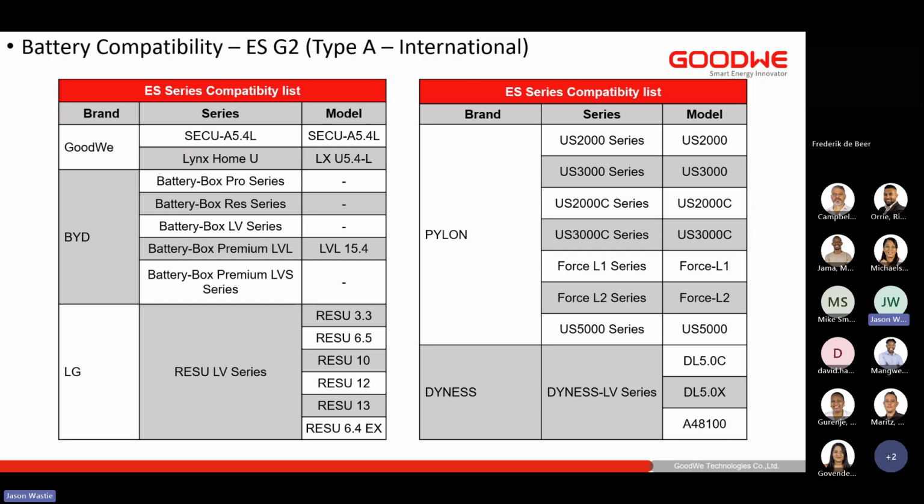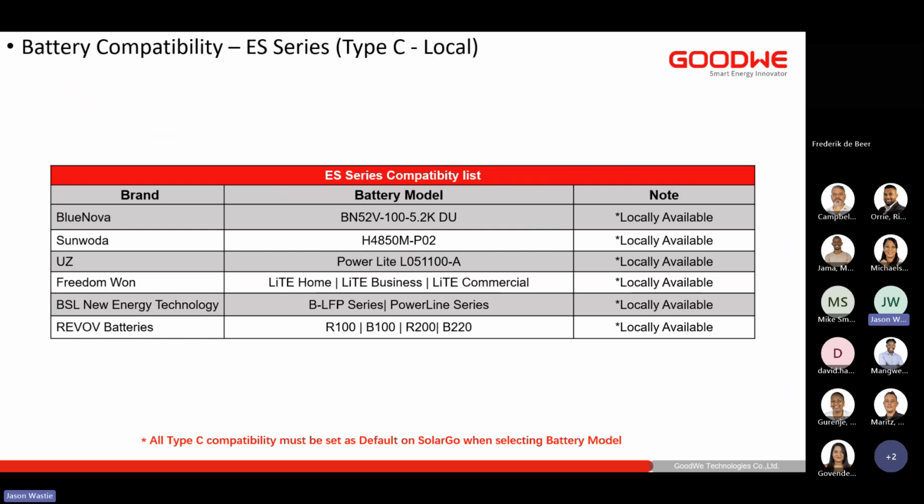Again, all of this information is on our website, so if you do want to see which batteries are compatible with regards to the type A batteries, you can have a look on our website. For the type C or local battery brands that we have here, you can just get a hold of IBC themselves or me directly, and I'll be able to give you the list of batteries that are compatible with which inverter.